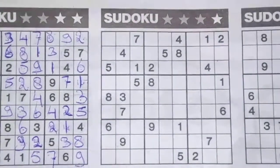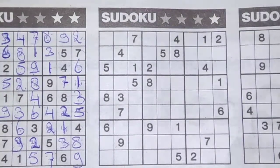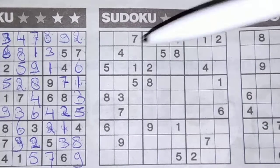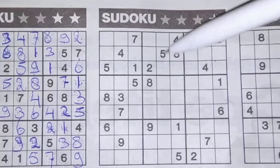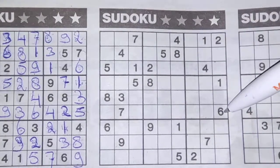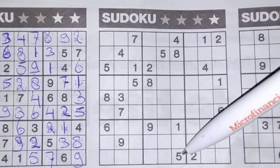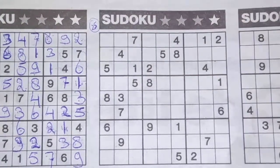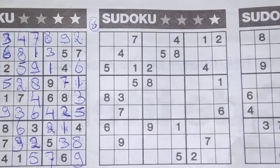In this edition, the third puzzle is a 3 stars Sudoku. Before I start, I want to know how many digits are printed in this puzzle, so let me count first. 1, 2, 3, 4, 5, 6, 7, 8, 9, 10, 11, 12, 13, 14, 15, 16, 17, 18, 19, 20, 21, 22, 23, and plus 2 is 25. So there are 25 digits printed in this puzzle. The previous one was 26, and the first puzzle had 27. So let's get started. Alright.